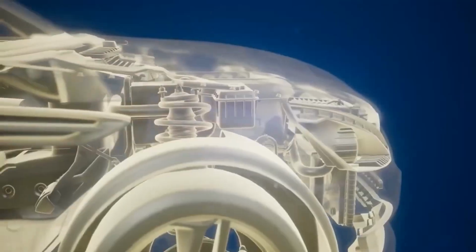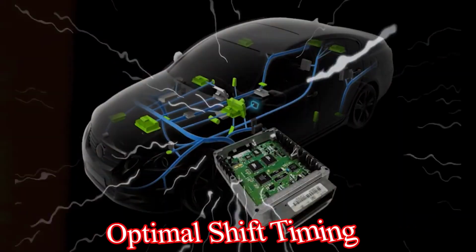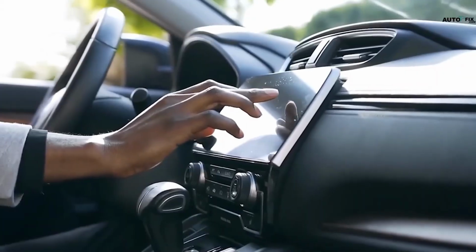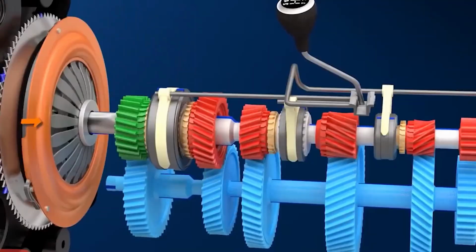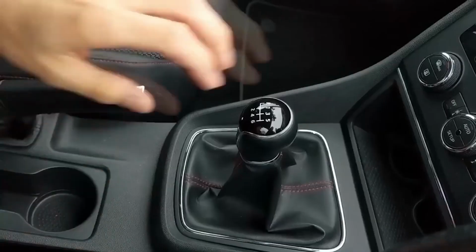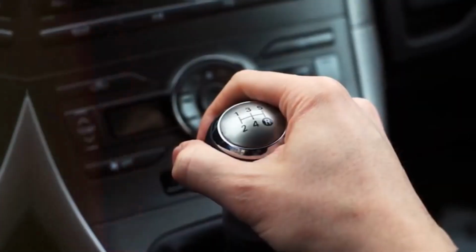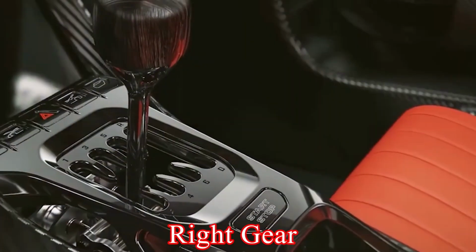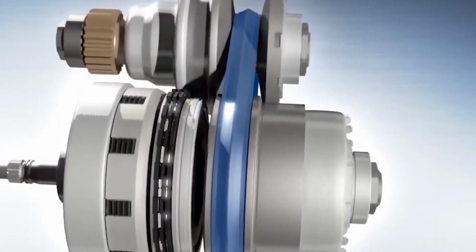8. Issues with transmission shifting. Modern automatic transmissions rely on wheel speed data from the sensors to determine optimal shift timing. Inaccurate speed information from a faulty speed sensor can confuse the transmission control module. This can lead to delayed or harsh gear changes, erratic shifting patterns, or the transmission struggling to find the right gear. In some cases, the car might go into limp mode to protect itself from potential damage caused by improper gear selection.